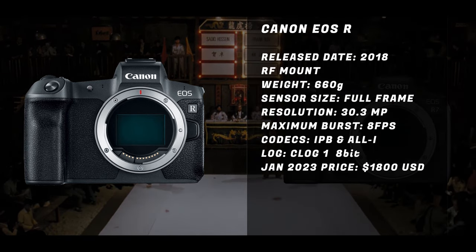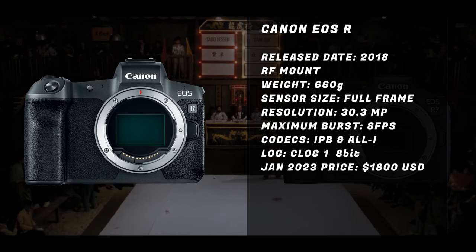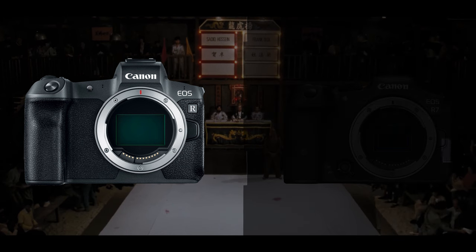On the left, we have the Canon EOS R, weighing in at 660 grams and released in 2018. It represents Canon's first jab into the mirrorless market. With its full-frame sensor borrowed from the wildly successful EOS 5D Mark IV, it boasts professional-level photo quality at a price that makes it the best bang for the buck full-frame camera in Canon's lineup.